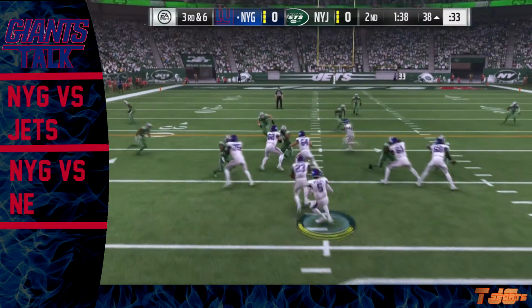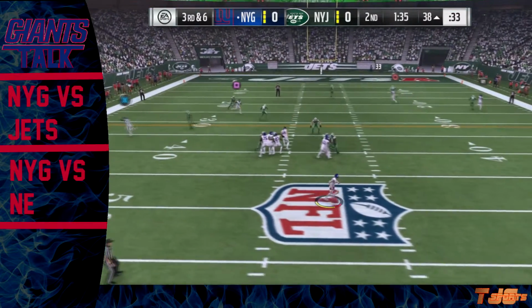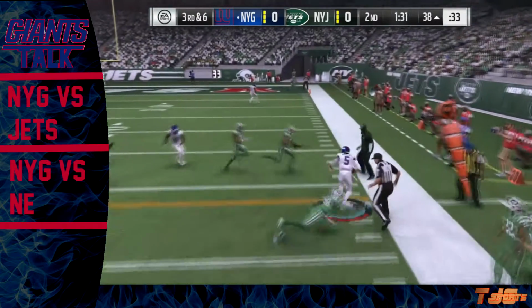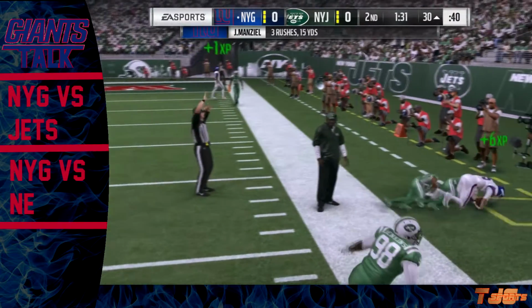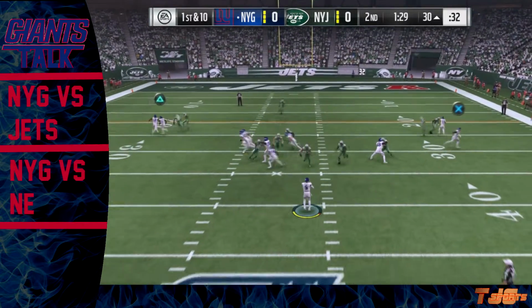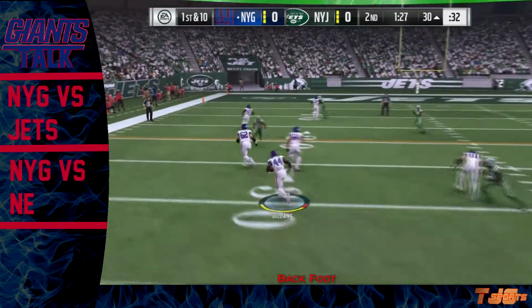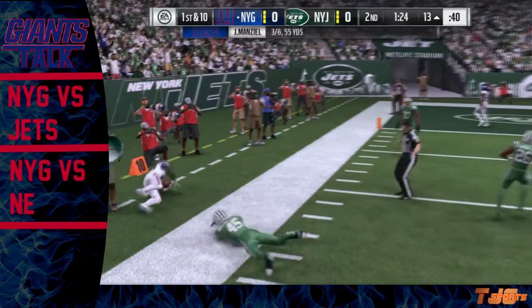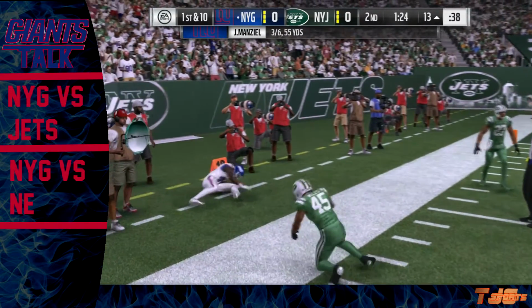Moving into the second quarter, 3rd and 6 now. Our new quarterback that we just signed, the new backup, Johnny Manziel, will run it and get all the way to the 30-yard line for a 1st and 10 Giants. Next play, halfback screen to Williams. Williams will take this, and he could go all the way, but he takes it all the way to the 13 before being pushed out of bounds.